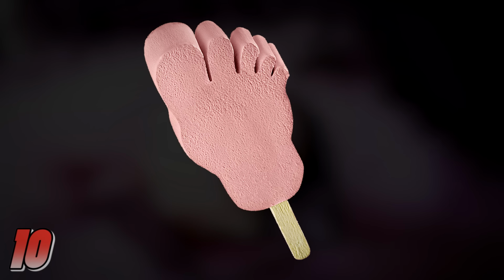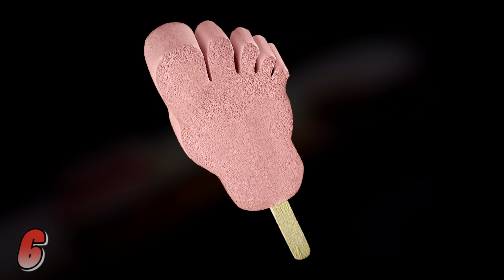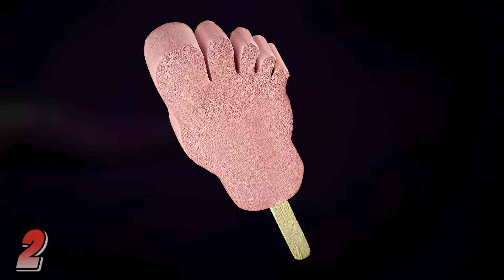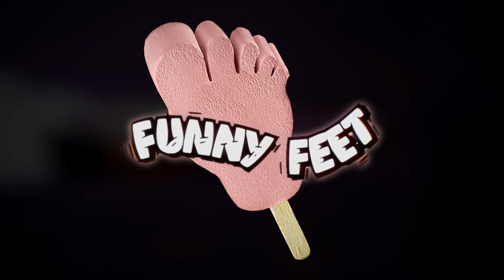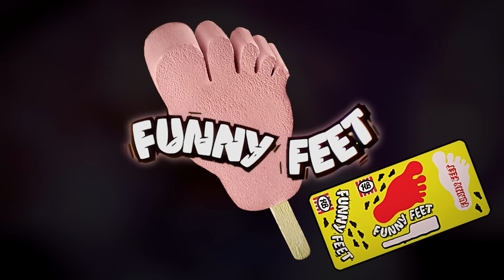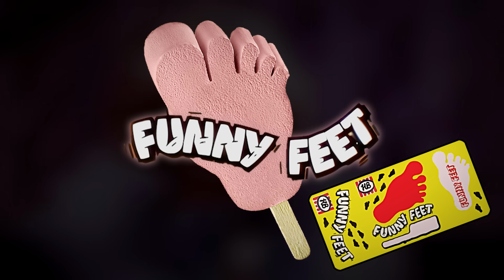Number 1, and it's a slightly weird one for fans of edible body parts. Funny Feet, soft strawberry flavoured ice cream on a stick in the shape of a foot. Perhaps best eaten in private, this one, unless you don't mind being seen in public sucking on a toe.